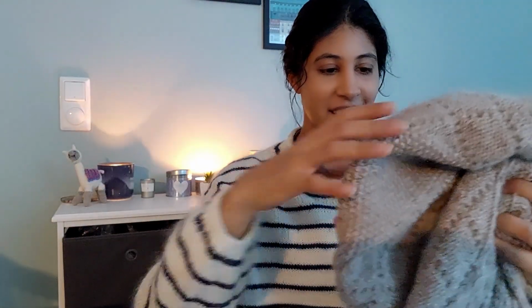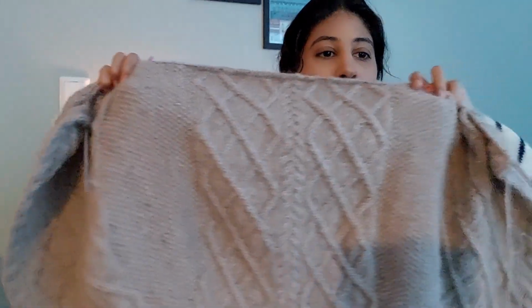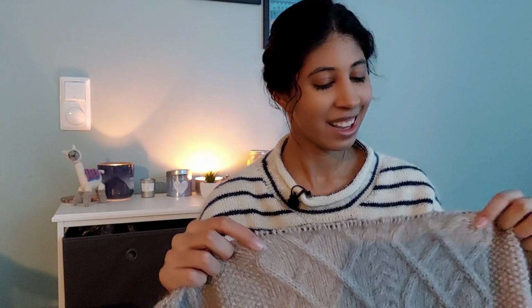My next work in progress, which is really getting there, you guys, is the Innis skirt from Knits from Oslo, which is this really, really pretty cable motif wrap skirt that is just so much fun to make. And I've memorized the pattern at this point, because I mean, how many times are you gonna knit back and forth the same cable pattern and not have it in your head?